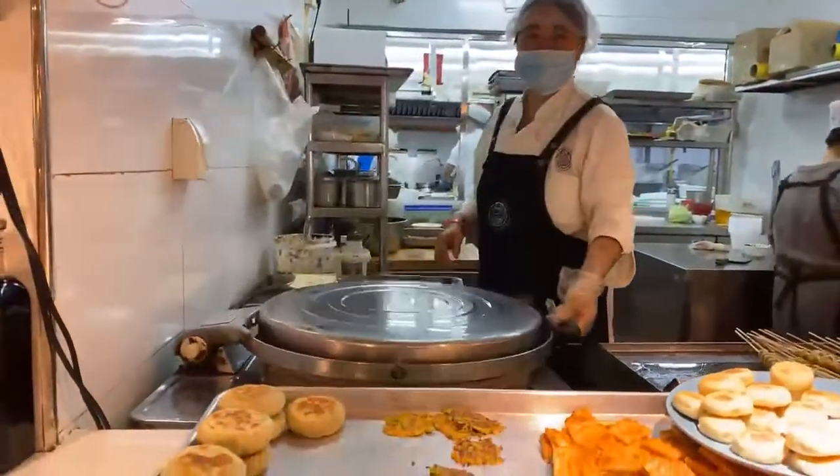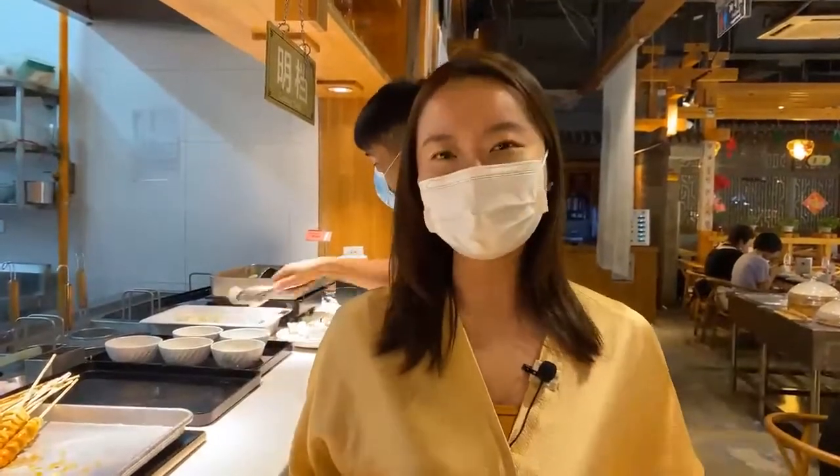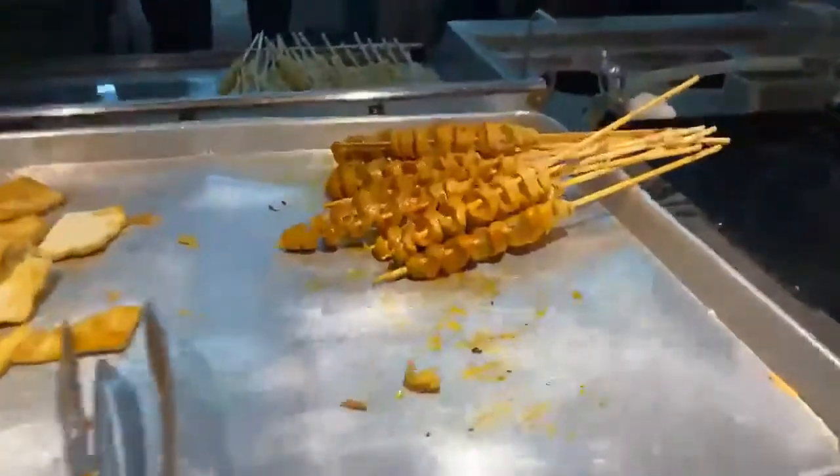So for anyone who doesn't believe that China also has vegetarian food, we've had tofu for a very long time, and a lot of Chinese vegetarian food is not mock meat or fake meat or veggie meat, but we make a lot from beans, from nuts, and we already have tofu and tofu-style products. So this is sort of like a bean-based barbecue skewer.